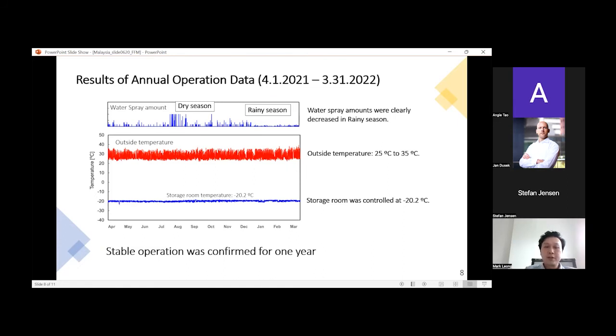This is the annual operation data recorded in real time via PLC. You may see the water nozzle that cools down the gas cooler ambient, with data recorded for the whole year. It kicks in at 35 degrees C and stops at 32 degrees C. The room temperature is kept at minus 20 throughout the year, and we're talking about an ambient of 25 in the morning, and 35 usually in the afternoon when it is hottest. The operation is seamless, consistent, stable. It doesn't even cough, as you can see from the graph here.